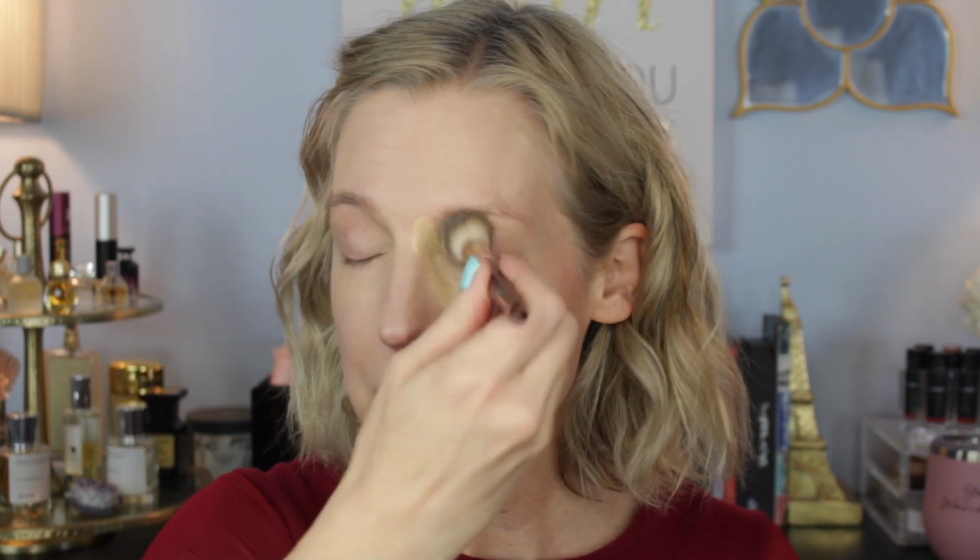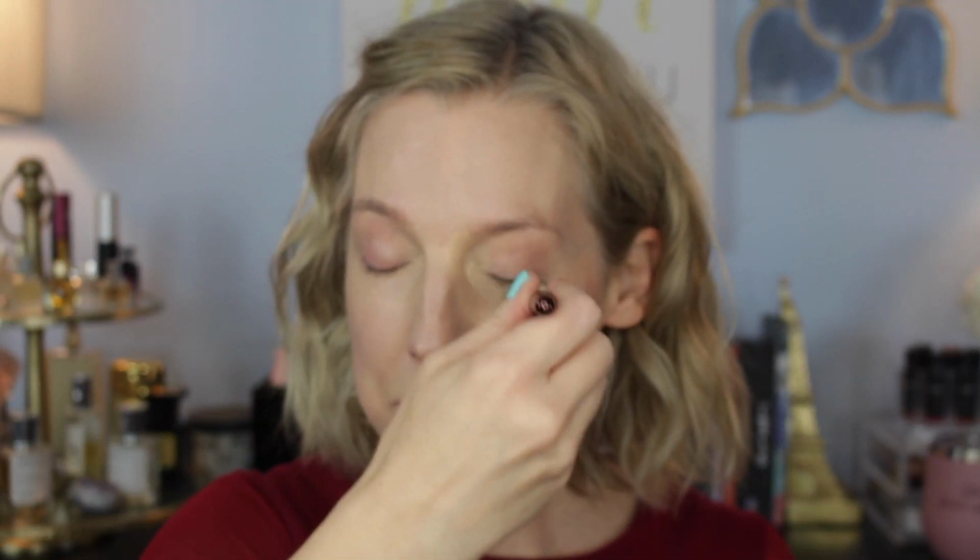gray with this. I felt like I didn't have a ton of product on the sponge, but it did spread quickly. And I'm using my BK Beauty 108 brush, and I have to buy spares. Lisa, please tell me you have this back in stock.